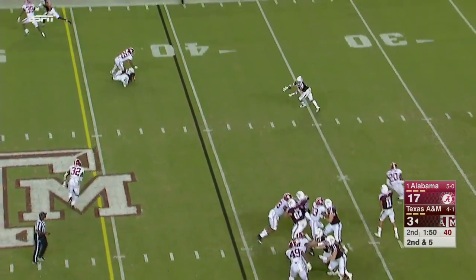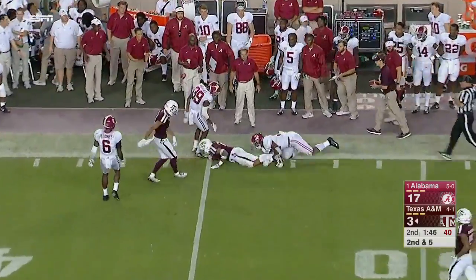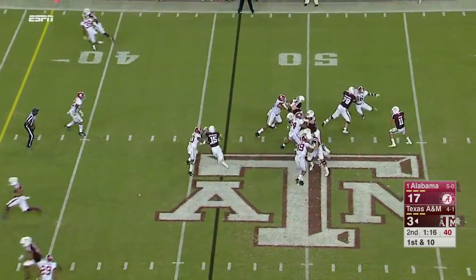2nd and 5. Williams out of the backfield right to his fingertips, and then he accelerates past midfield. Always got to watch where he is. Mond.